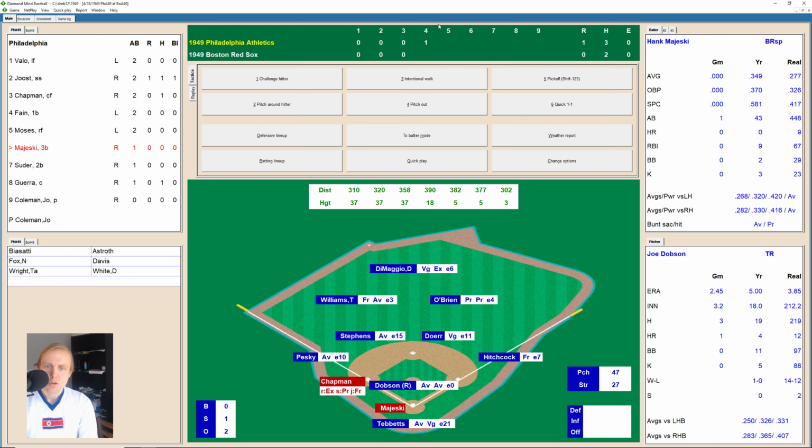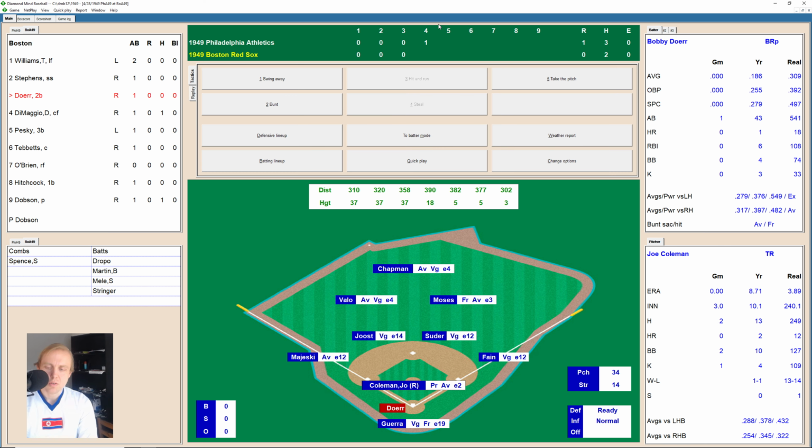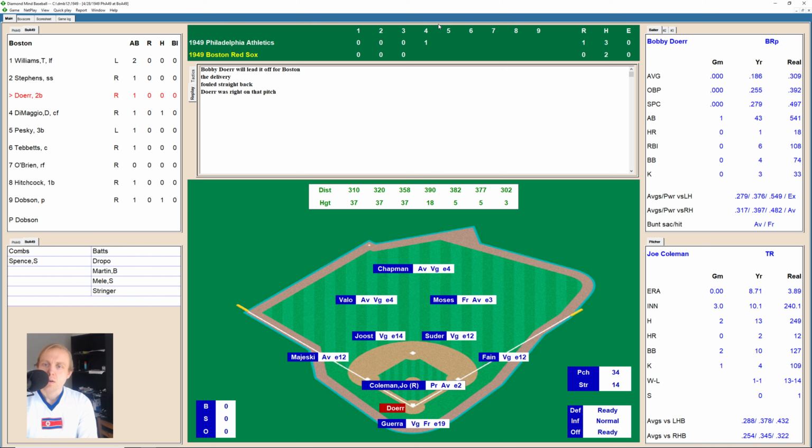Runner on third base, 2 outs now for the Athletics, 1-0 Philadelphia, and he fouls one back, and it's 0-2 on Hank. Dobson misses with 1, 1-2 now the count. A little ground ball over to the hole at short. Stevens goes over and gets it, throws over to first base in one smooth motion, and that does that. Bottom of the 4th now.